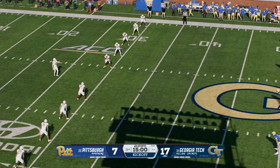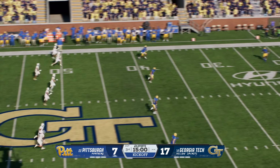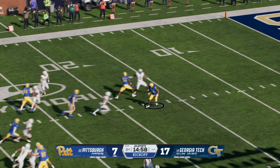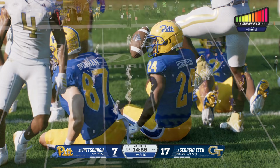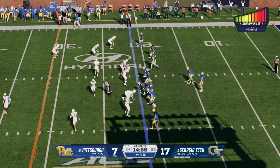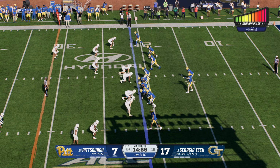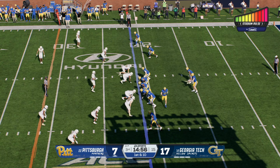And the Yellow Jackets will kick it deep to begin the second half. Fields it inside the 5-yard line. And he's tackled at the 21. That's where the drive will start. And the Pittsburgh offense is back out on the field. They need to get things going here in the third quarter, already trailing by a couple possessions.